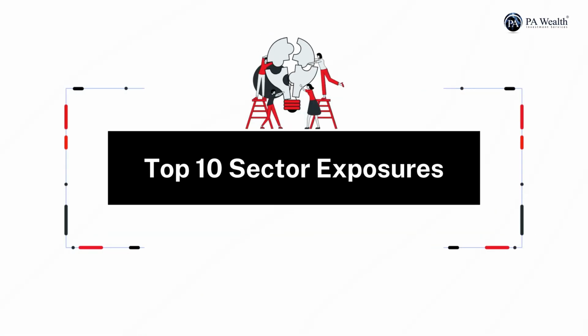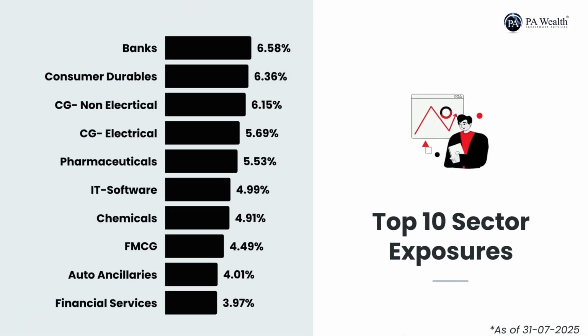Moving on to the top 10 sector exposures. The fund is primarily exposed to the following sectors: banks, consumer durables, capital goods non-electrical equipment, capital goods electrical equipment, pharmaceuticals, IT software, chemicals, FMCG, auto ancillaries, and financial services.